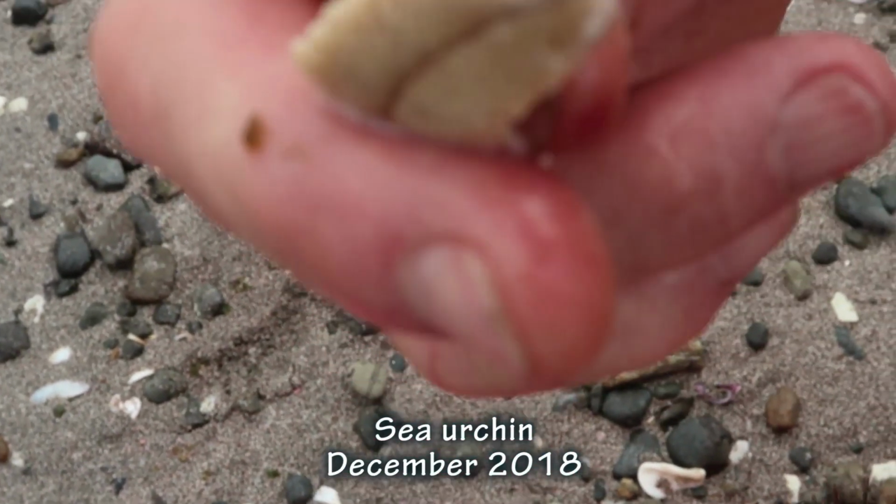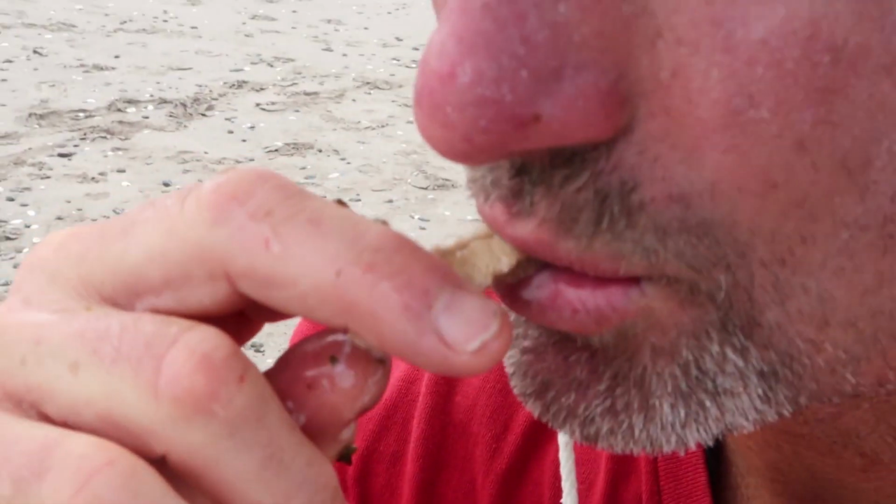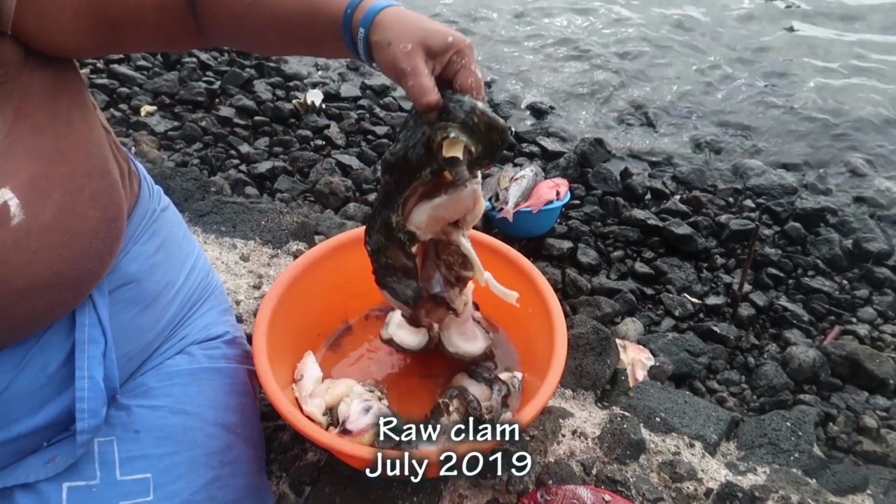Rob's culinary choices can be extreme. Now look at that. Now that is good. It's going straight to the pool room. No thanks. We may have to live off insects at some point. So I've caught this cicada and I'm going to dine out on it right now. Disgusting. So trying raw clam.